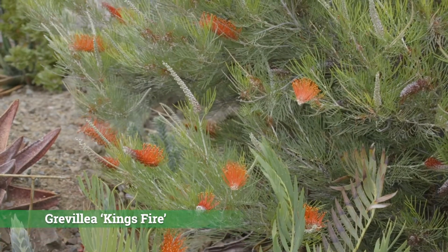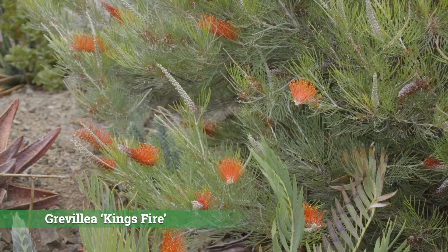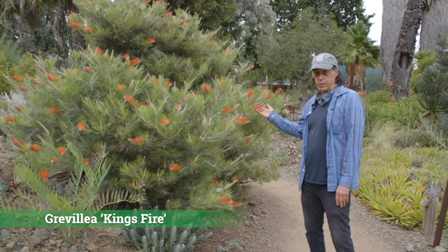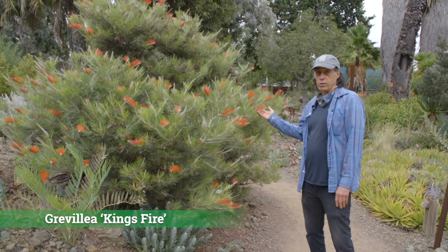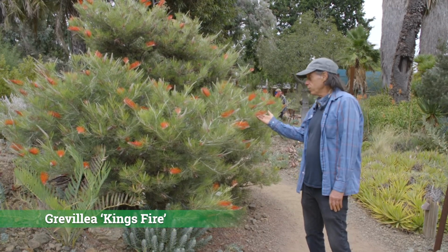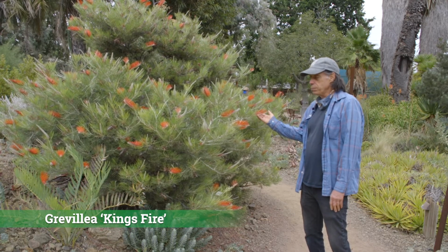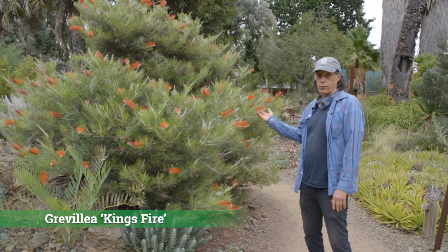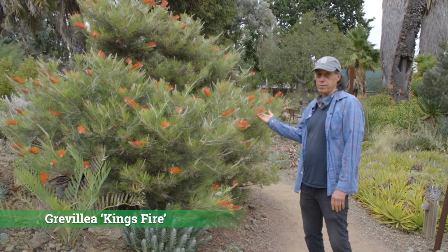Grevilleas are in the Protea family, and they come from Australia. There's really a lot of species and a lot of hybrids too. This is a relatively new hybrid called King's Fire. There's a place called King's Park in Perth, Australia, that is where the name comes from. And it has these beautiful toothbrush-like clusters of red-orange flowers over much of the year.